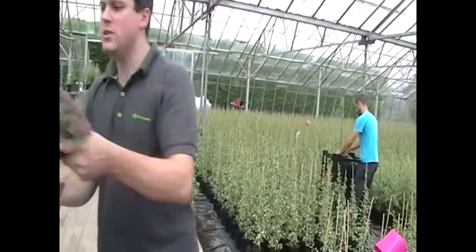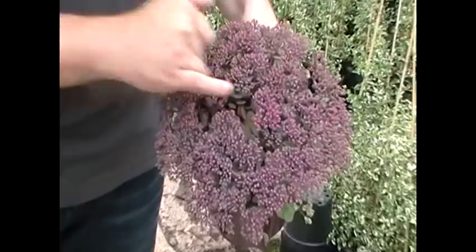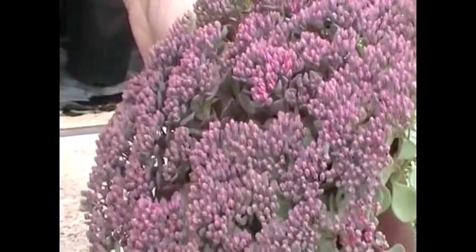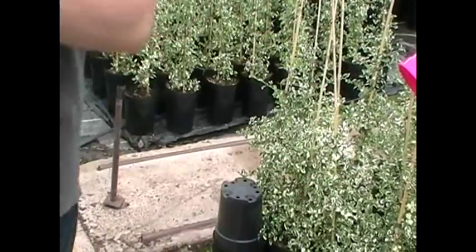A bit more pinky sort of colour flower is the Seed and Rose Carpet. So it's just starting to pop out into beautiful rose pink flowers at the moment. I think you'll agree they're stonking plants. Lovely chunky pots full, 2 litre spec, and just about to burst into colour, so they'll make a great promotion on the bench ends in garden centres at the moment.